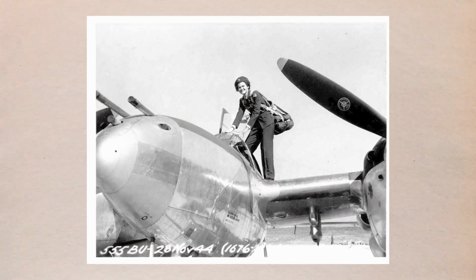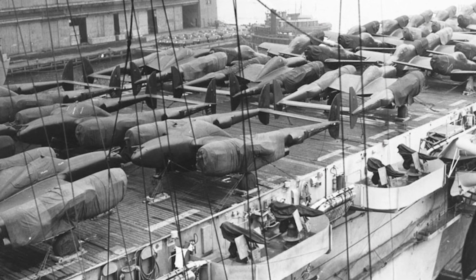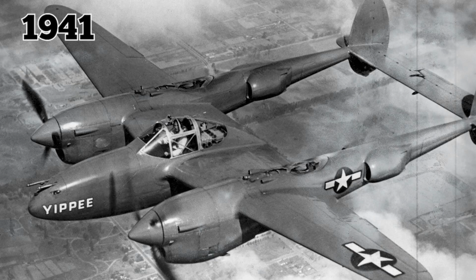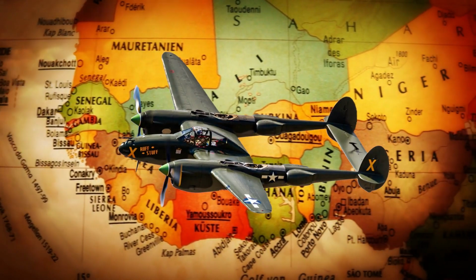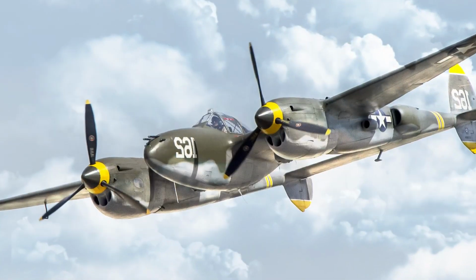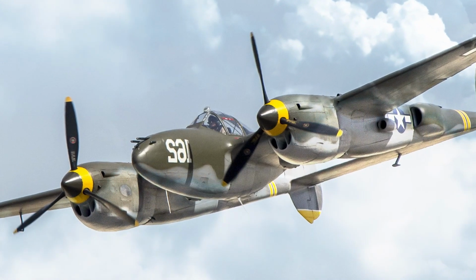Another issue for the P-38 was the cost to manufacture the plane. They were more costly, and the US only ordered a small number of them. When the US entered the war in 1941, they deployed the P-38 into combat. The P-38 was used in North Africa against the Germans but suffered heavy losses. The reason was that the P-38 was involved in low-altitude fighting and not high-altitude fighting.